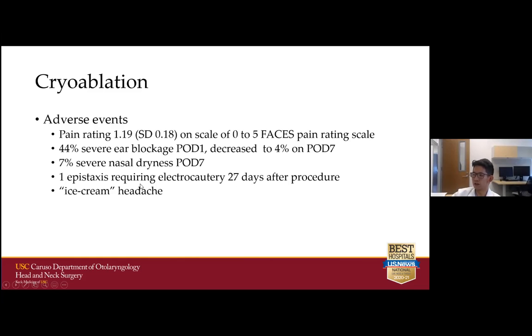One of the adverse events that wasn't really talked about in this paper, but you hear about a lot at talks, is an ice cream headache. From what I've been told by providers who have done this hundreds of times, about 25% of their patients develop an ice cream headache. I haven't actually seen a patient develop it, but basically it's a very strong headache after the procedure. So it's usually recommended that the patient stays in your office for about 30 minutes or so after the procedure, just in case they develop the headache.